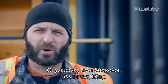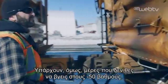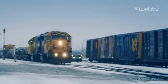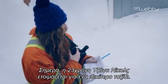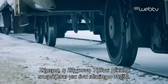Winters aren't fun, no, but it's something you get used to. But there are some days where you'd much rather be just about anywhere else than outside when it's minus 50. 6 coaches to spot 18-6. Today, 23-year-old rookie Jody Nichols is working with the crew to prepare for a special journey.